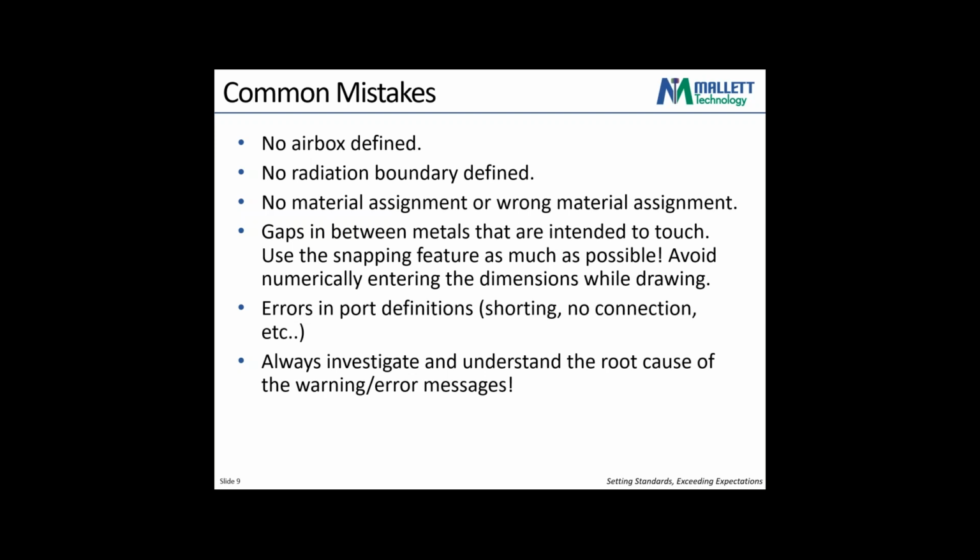So with this, I'll open the floor for questions. I don't see any questions being typed, but are there any verbal questions? Yeah, Mete, a question came up.